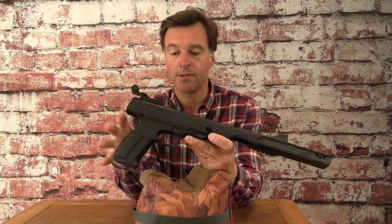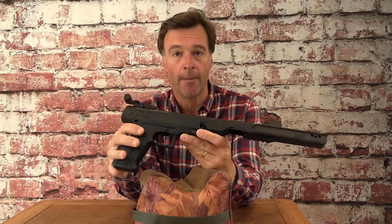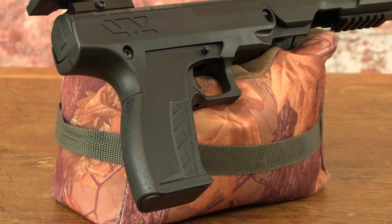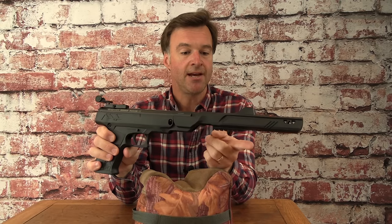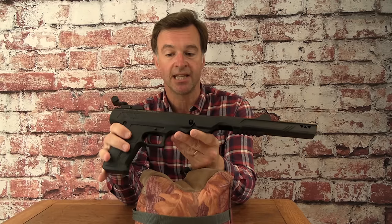Now the moulded grips are ambidextrous, really fill the palm and set you up well for the trigger. They have some stippling and also some grooves on both sides and generally feel really good in the hand. When it comes to sights, you've got several options. Now there's a Picatinny accessory rail on the underside of the barrel, so you could fit a laser sight to that.